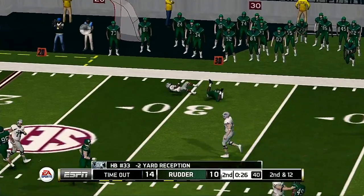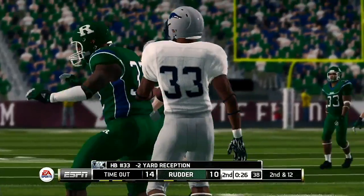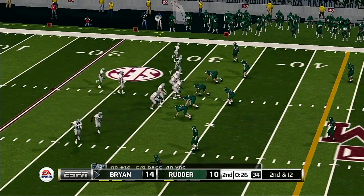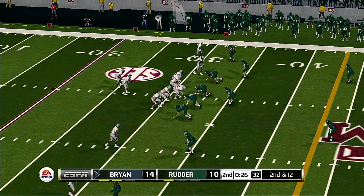Sets up a screen. Tailback's got it. Tackled for a loss. And they lose a couple there. Not much going on there. Those kind of plays will not work against this defense. You can be sure of that.